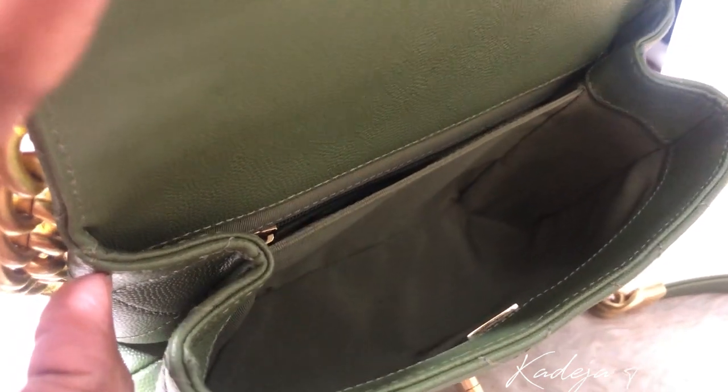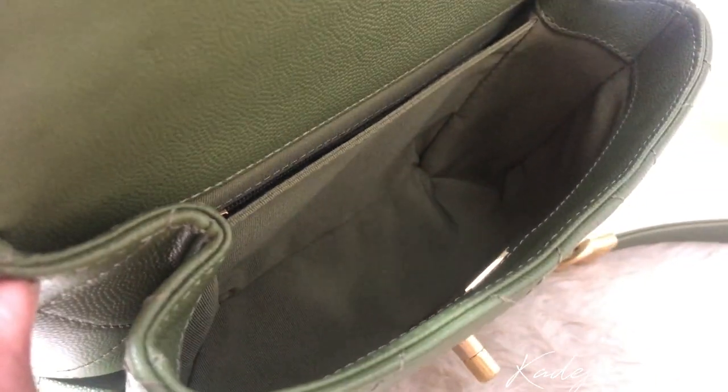So this is what the bag looks like inside. We do have a slip compartment and a zipper compartment as well. We do have some more booklets in here. And this bag has the microchip. If you guys didn't know, Chanel no longer makes the authenticity cards. So this is my second bag with the microchip now.